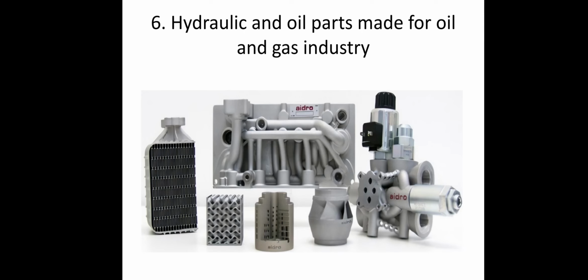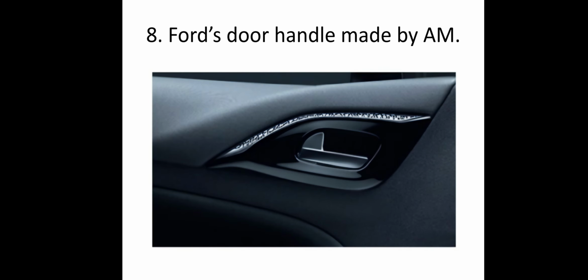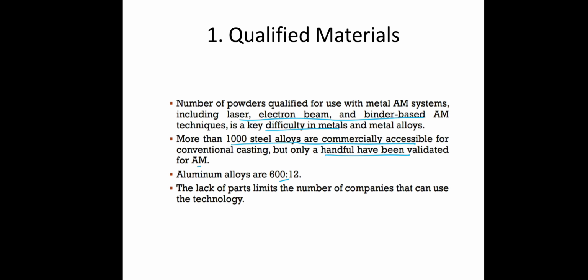And hydraulic and oil parts made for oil and gas industries are made by additive manufacturing technologies. And Ford's anti-theft lock is made by additive manufacturing technology. And Ford's door handle is made by additive manufacturing technologies. Challenges and opportunities of additive manufacturing.